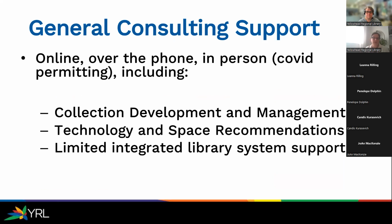Each school division, we know, is on a slightly different integrated library system, and all of them are different from the integrated library system that our public libraries use. So we don't run or control your integrated library systems. However, we've learned enough about them over the years, and about how to navigate some of those help features, that we can do our best to answer questions about your integrated library system. And we also do our best to connect you with folks from the company of your integrated library system to answer more advanced or in-depth questions.